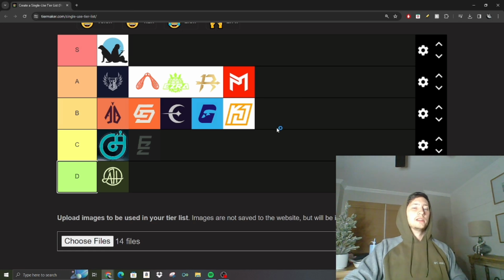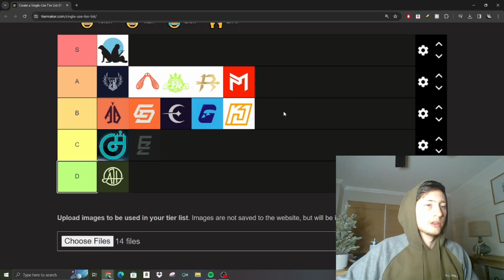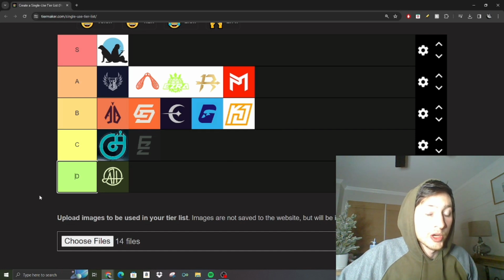I think this is a strong tier list, and I think it's kind of shaped like a bell curve, which I think these things are technically supposed to be. So we can break down some more logos.